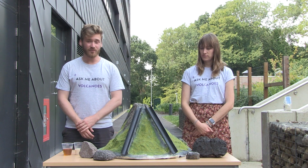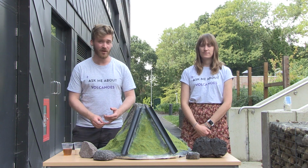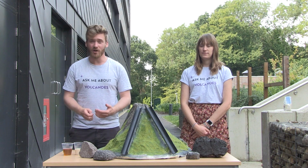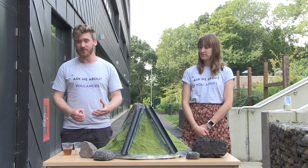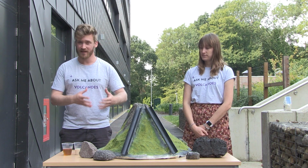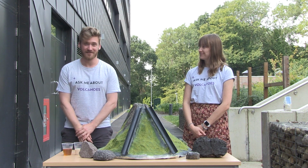So here today, we're going to look at how differences within the lava affects the way that lava behaves and flows. In science, we have a term for this, it's called rheology. So we're considering the rheology of different lavas and how that affects how they behave. So to do this, we're going to have a lava race.